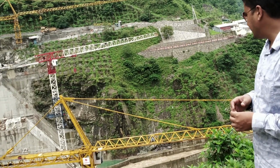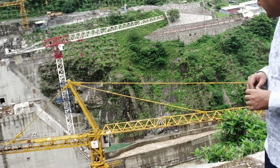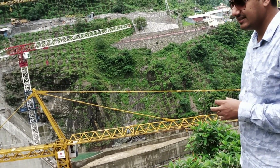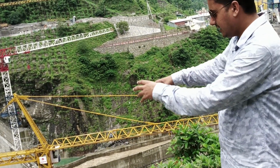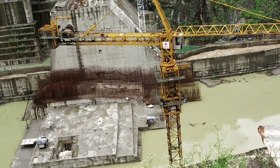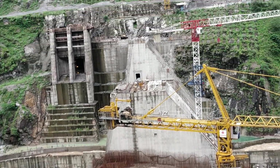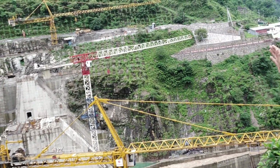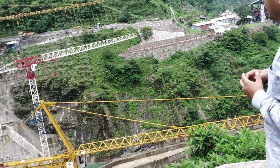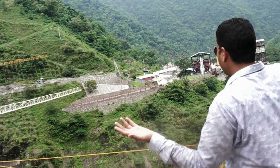So what you would see here, other than that, which was not visible from there, is that the dam is constructed on certain pillars. So you would see that some columns are being constructed, and after that concrete is filled on those columns, and that's how the complete dam is constructed. And yeah, that's it. And along with that, you must have a look at the scenic view of the surrounding mountains.